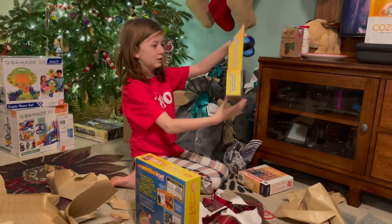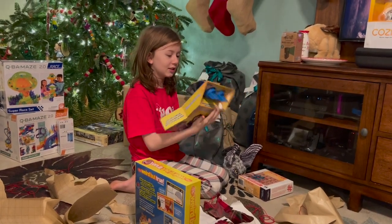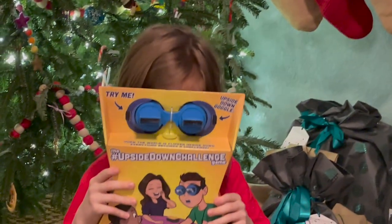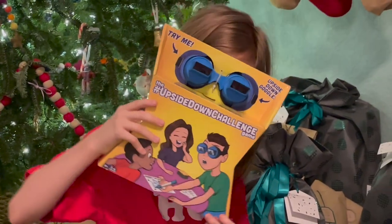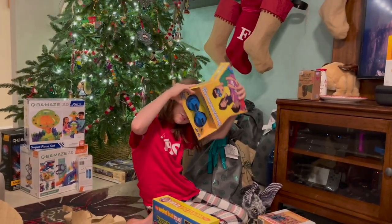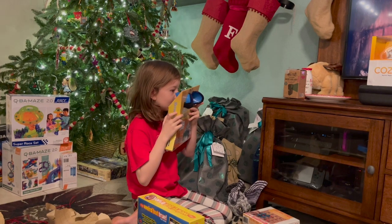This is another game we can play. This is hard. What is it? These glasses flip everything upside down. I see. I'm standing on the ceiling. That's how I feel. Oh, that's funny. But if I wear it upside down, it's still upside down. Yeah. It's got a mirror inside. Oh my god. Wow.